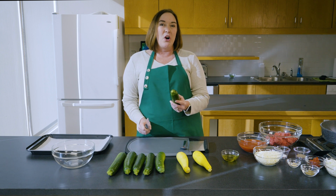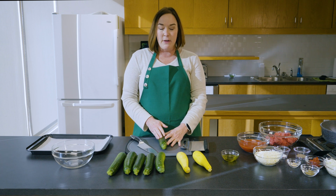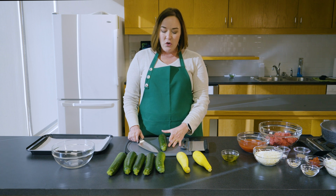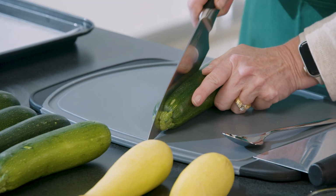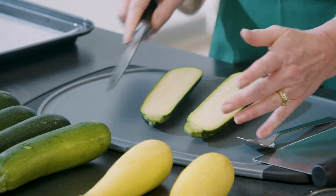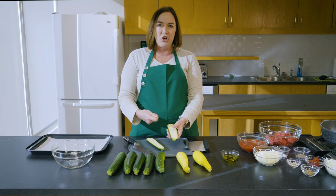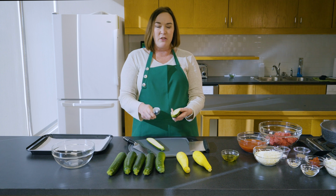After your squash are all washed, you can go ahead and start cutting them in half. If you'd like, you can cut the ends off of the squash, but you don't have to. I like to leave those on because I feel like it holds the zucchini together a little bit better when you start scooping and also when they're cooking. But you can remove them if you'd like.